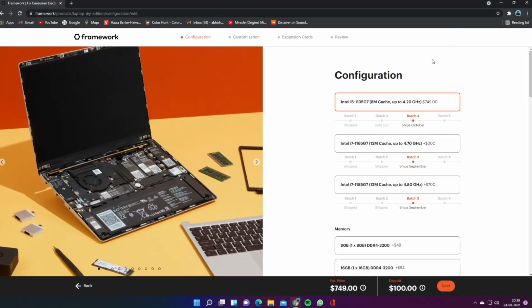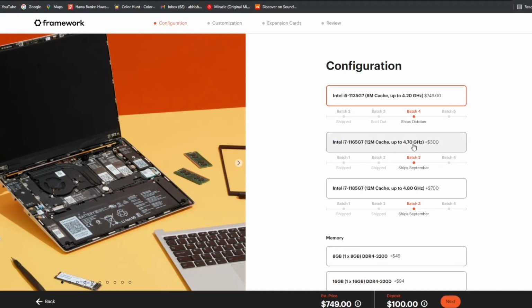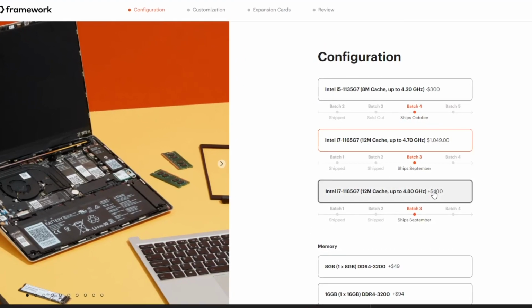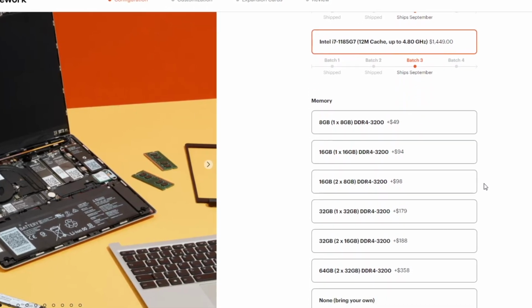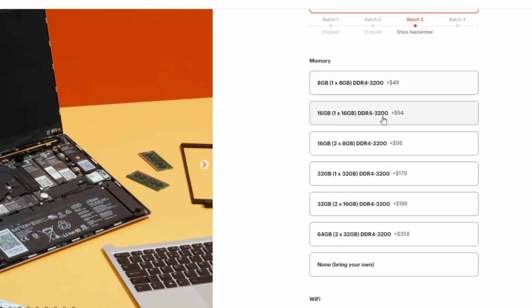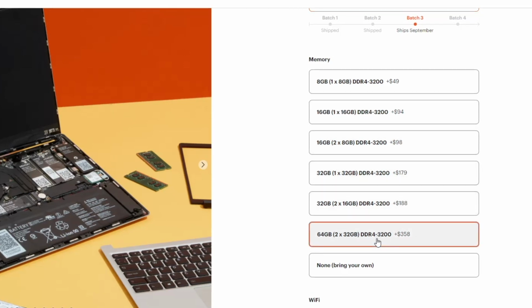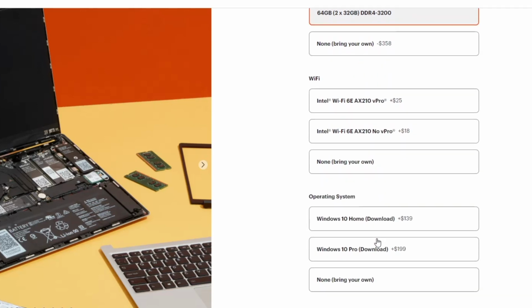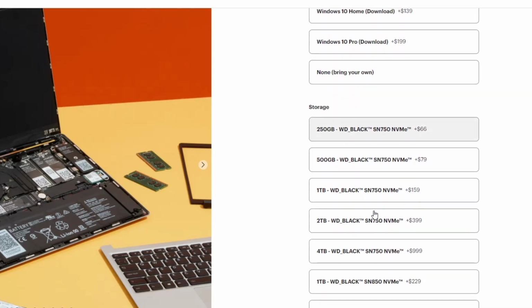Now, coming back to the performance, we have the i5 11th gen, that is 1135G7 is the model, and for the i7 model, we have 1165G7 and 1185G7 models. That is a good thing in my opinion. The RAM can be cranked up to 64 gigs of 3200 megahertz. That's a good thing. Again, this is completely modular. You can choose anything and everything that you want about this laptop before you make the purchase.